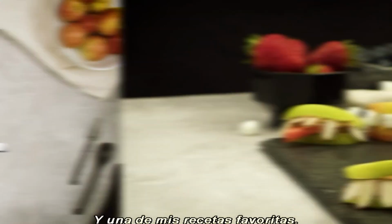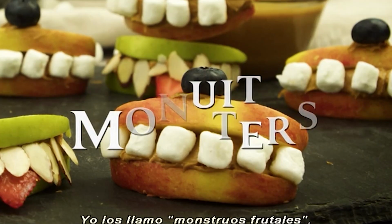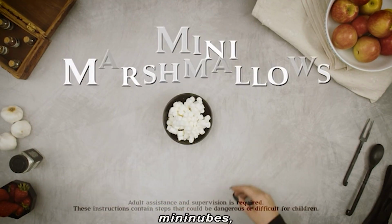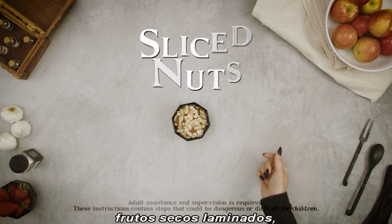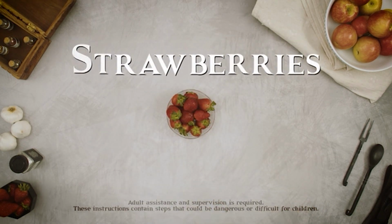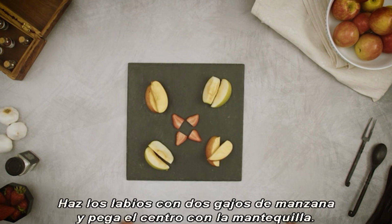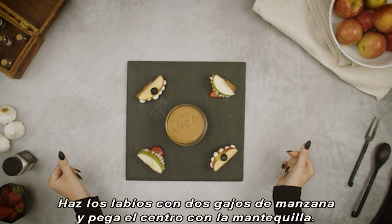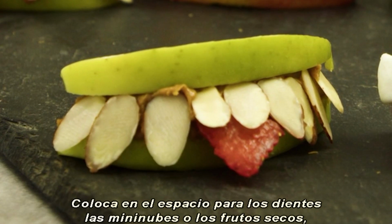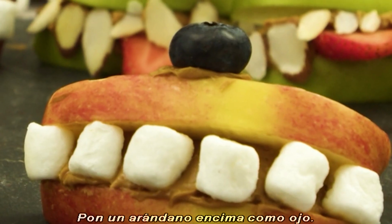And now, here's one of my favorite snack recipes. I call them fruit monsters. You'll need apples, mini marshmallows, sliced nuts, blueberries, some form of nut butter, and strawberries. Cut the apples into slices and the strawberries into slivers. Make the lips with 2 apple slices by securing in the center with nut butter. Wedge mini marshmallows or nut slices into the gap for the teeth and add the tongue. Stick a blueberry on top for the eye.